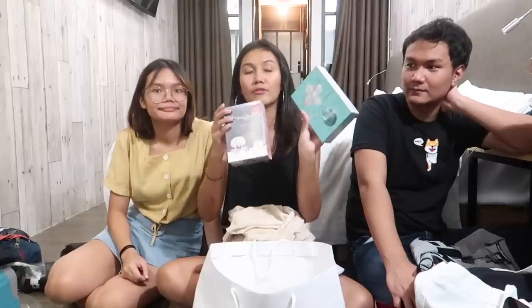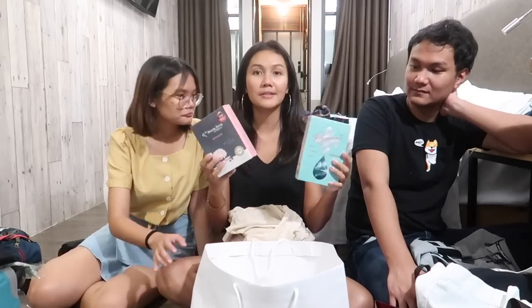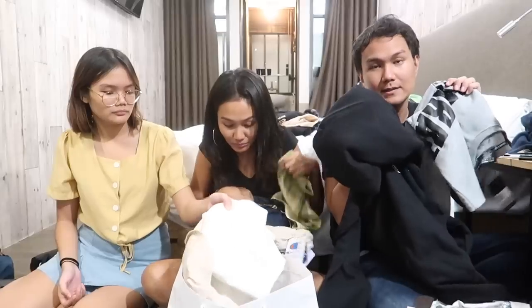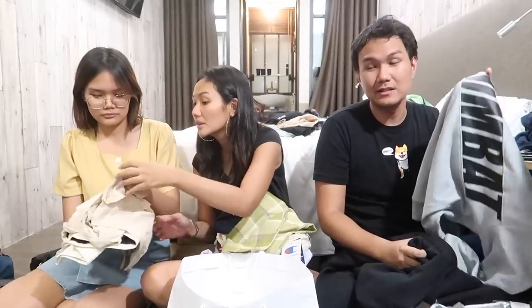I got these two for 410. If you're here in Taipei, check out some face masks because it's pretty cheap here and you have a lot of selections. Both of these were priced at $390 each. But if you buy two of them, it costs $700.